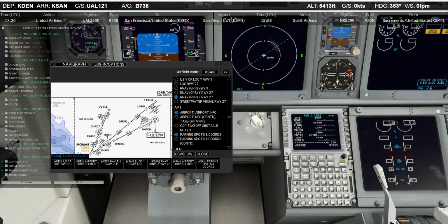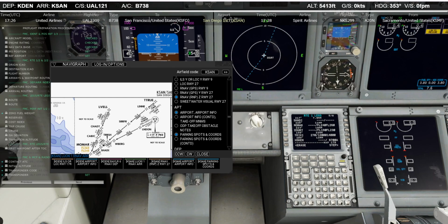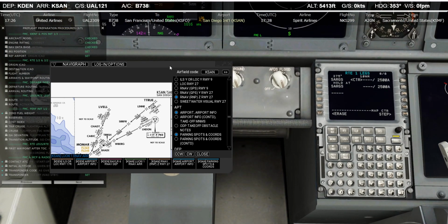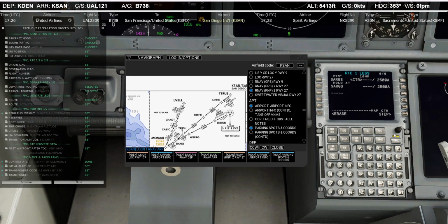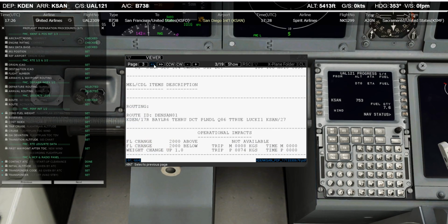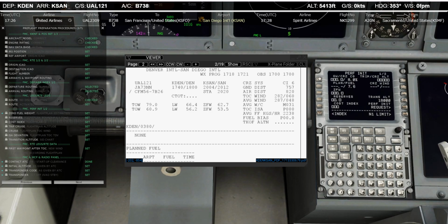Compass 5720, reduce Mach speed, do not exceed Mach 0.75. Do not exceed Mach 0.75, Compass 5720.